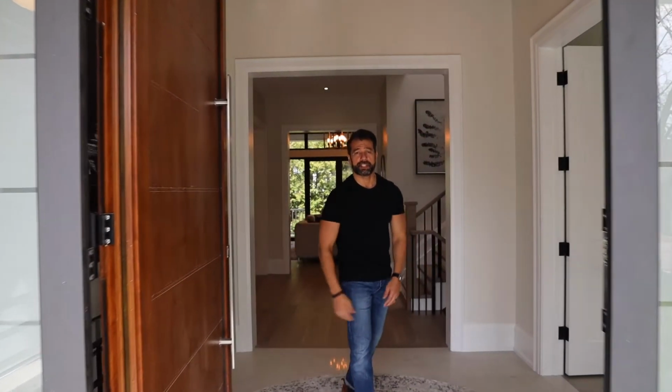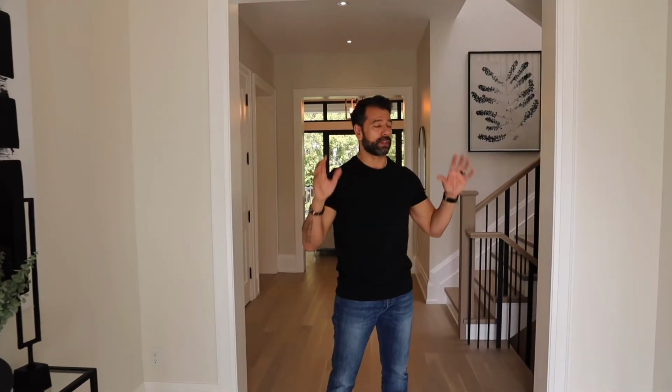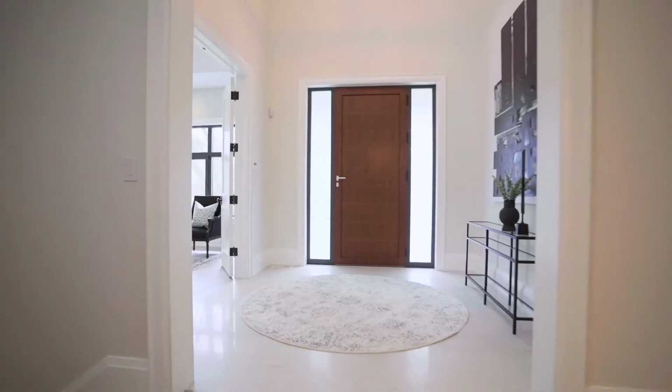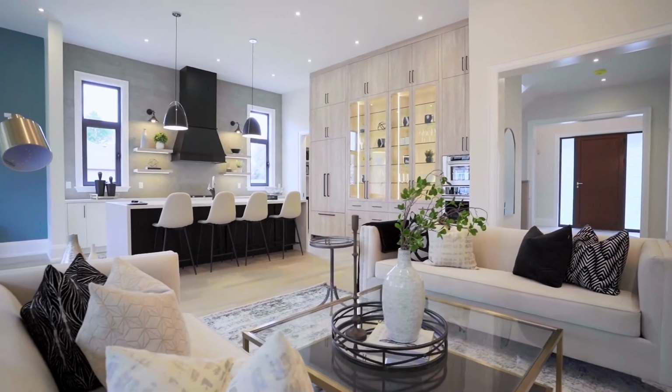Welcome to our latest listing at 235 Linden Avenue. So we're going to take you through a property tour, and we're really going to focus on the things that make this house very unique and how it impacts the resale value and how it also impacts the cost of construction. So the very first thing is that this house is a bungalow loft. It's just under 3,100 square feet.